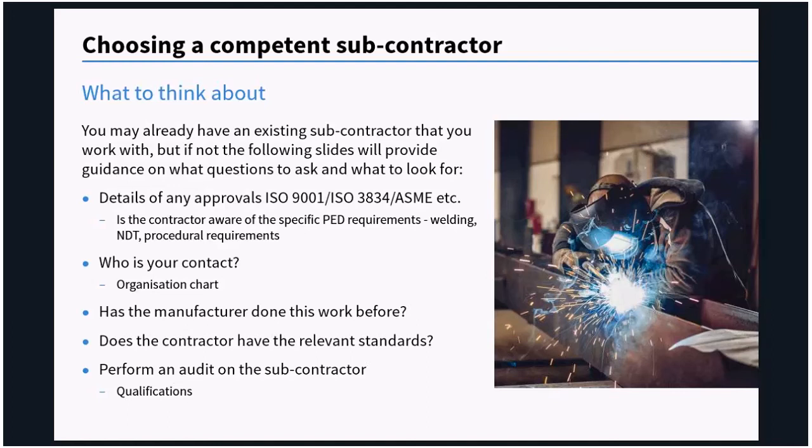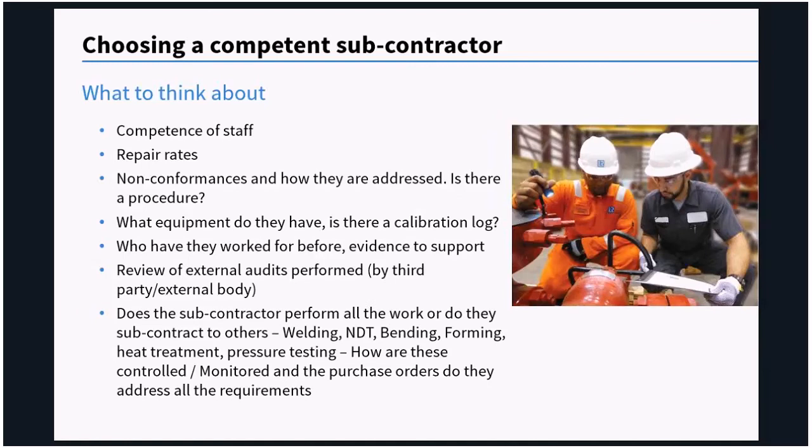You could perform an audit on the subcontractor to ensure that the work that you want them to do, if they're doing heat treatment, you could go in and just have a look at the processes, the procedures, the calibration of the equipment that they're using, and make sure that all these areas are covered within the procedure, and also what sort of documentation they provide following the heat treatment. Are you going to get thermal history charts? Are you going to get evidence that the equipment is calibrated, and is it readily available?